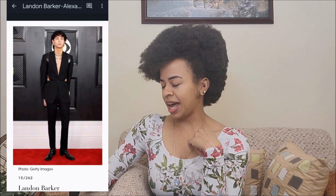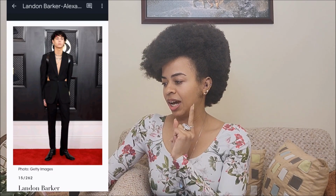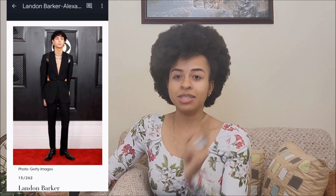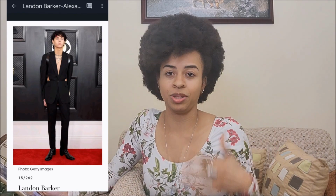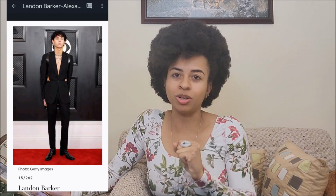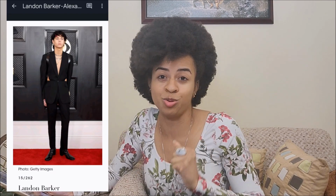Landon Barker in Alexander McQueen. I really like this look. I hate his posture, but I like the look. And yes, I'm going to keep bothering about posture. Like, I know some people actually have scoliosis and things like that where they can't. But posture does affect the way you look in an outfit and in the photo. Obviously, sometimes they may just use the bad photo.